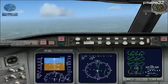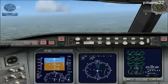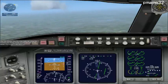You can change how the map looks by using the format and range knobs on the left side of the panel. Try it now if you want to.